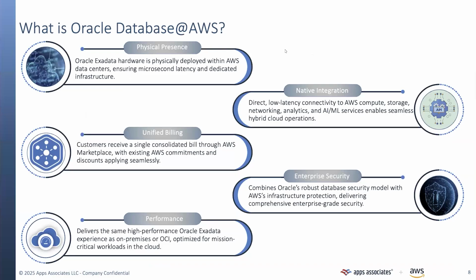So what is Oracle Database at AWS? Well, it's essentially Oracle Exadata hardware physically residing in the AWS data centers. So it allows for that microsecond latency, and it's dedicated infrastructure. So it's yours. You get 2 servers and 3 storage nodes, and you can scale from that, right? You pay for the kit, and then you pay for the eCPUs as you grow. So you can scale into it. You can expand the capacity. You can use RAC, right? Let's say, hey, for these workloads, I need RAC, and these I don't.